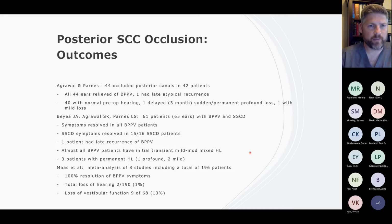Agrawal and Parnes looked at 44 occluded posterior canals in 42 patients. All of those ears were relieved of BPPV. One did have a late atypical recurrence, and 40 had normal preoperative hearing. One had a 3-month sudden permanent profound loss, and then one had a mild loss. They also published a study regarding BPPV and superior canal dehiscence, where they found similar results with the plugging or the occluding of the posterior canal. 3 patients had permanent hearing loss. 1 was profound and 2 were mild.